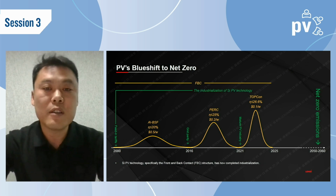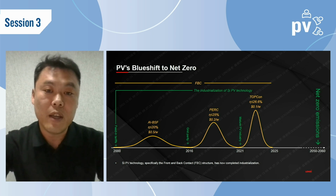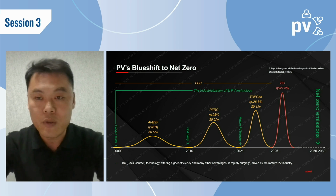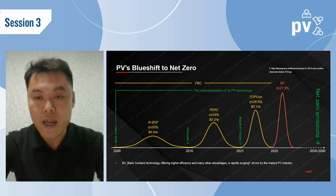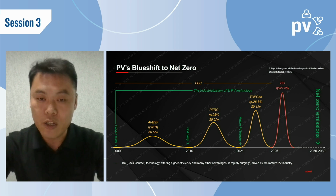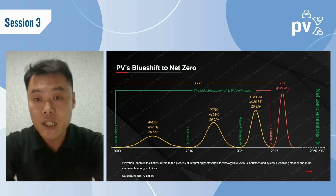basically, starting from aluminum BSF to TOPCon, the industrialization of silicon PV technology has been completed, and all the solar cells are based on a front and back contact structure. So next, why are we introducing BC into the market? Because it has already demonstrated a higher efficiency, and we believe that based on the mature PV industry, we have all the needed resources to cut down the BC technology cost. And also, we are entering into a new stage of PV technology. We are accelerating PV adoption globally to meet net zero emission.